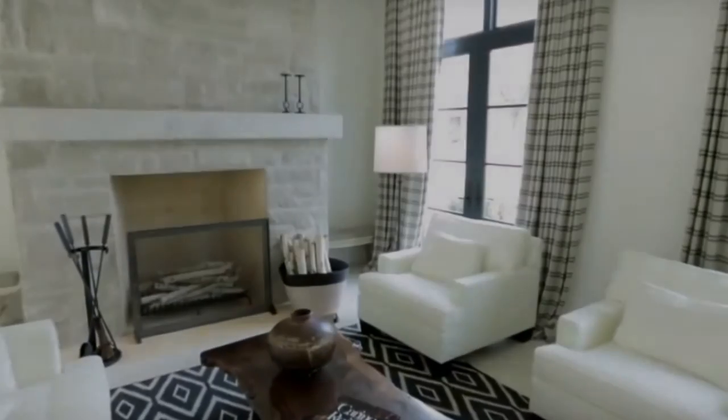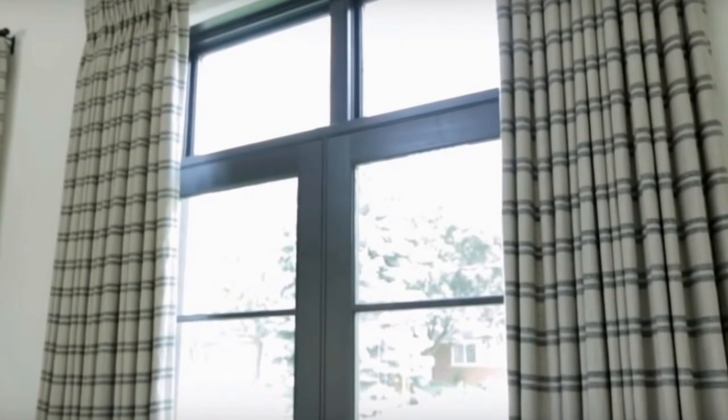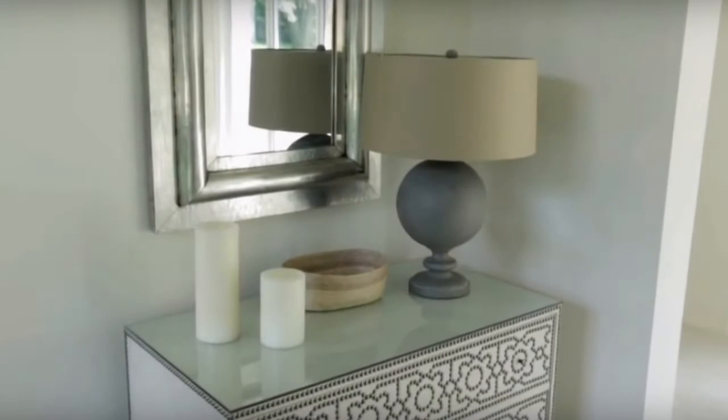We tried to keep the shell of the house all one color. This color is by Behr. It's called Antique White and works beautifully with our pale oak floors.